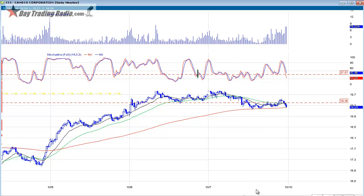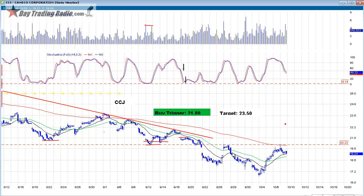At least watch the relative strength in it. That's a technique where you watch the individual stock versus the market, and if it seems to be holding near the highs while the market's pulling back, then you have a good shot of it moving higher. So we're going to be focused on that one and many other stocks.